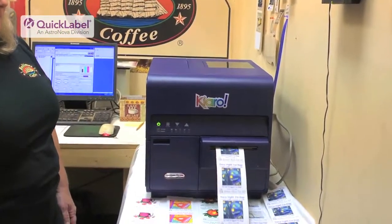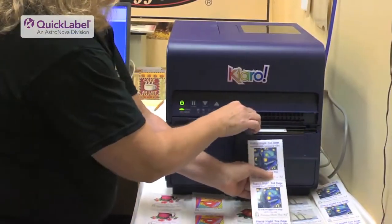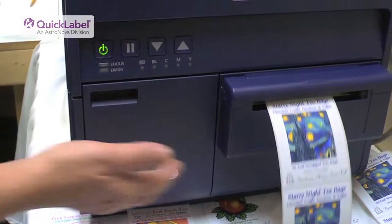What people need to know about the Kiaro is from an equipment standpoint, it's a very good piece of equipment. It's very reliable, and it does the job as expected. But there's a bigger picture, and the bigger picture is the people behind the Kiaro, and that's what's so important, and that's where Quick Label really shines.